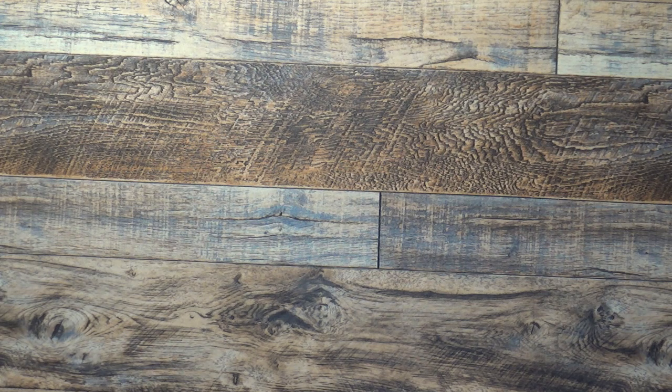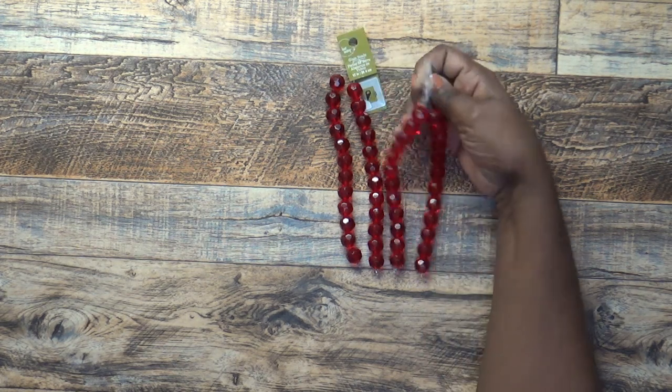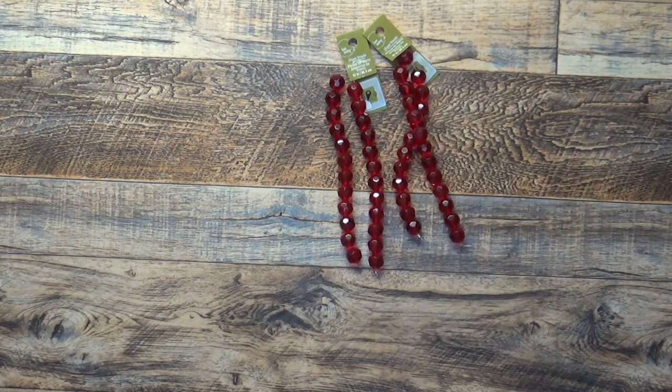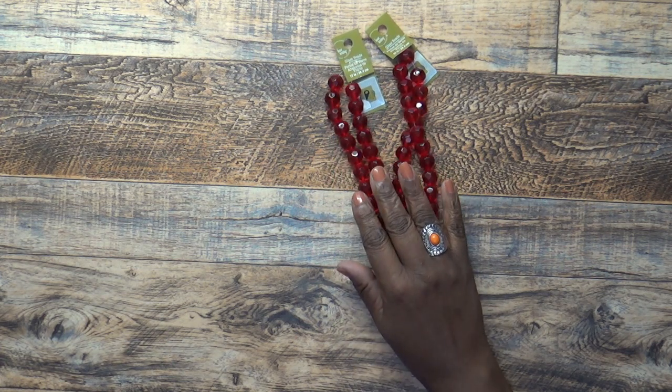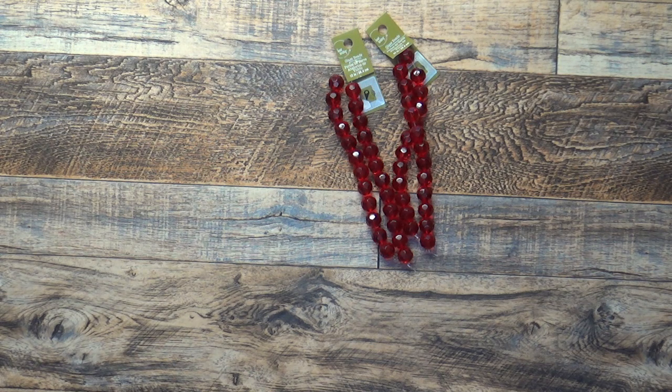Okay, so I'm going to start first with Michaels. I happened to go in, I think it was about a week ago, and they had their beads on sale, so I picked these up. These are glass beads, and let me see what's on the back. It says red 14 millimeter faceted glass beads, and I picked up two of those. When I went to Michael's, I had a $5 voucher, so I used my voucher with these items. These ring up for like $2.65. They were regularly $6.99 apiece, but I got them for $2.65.